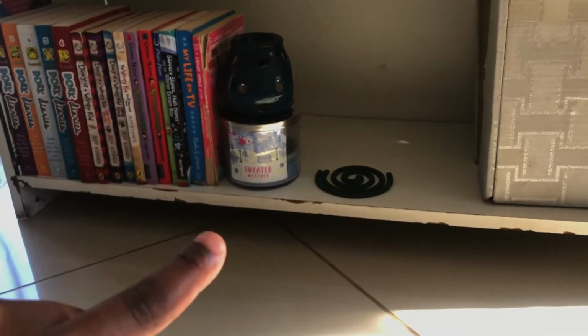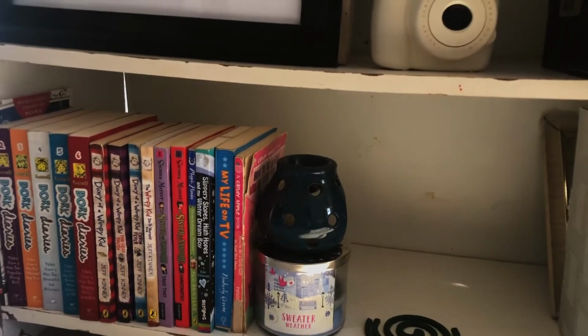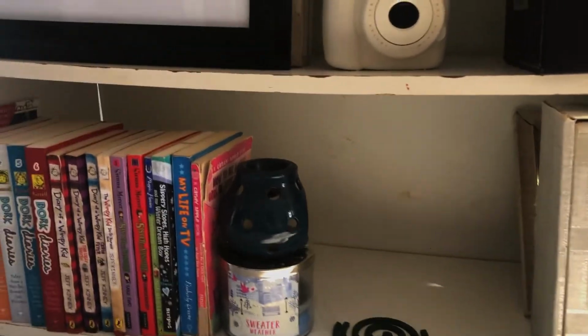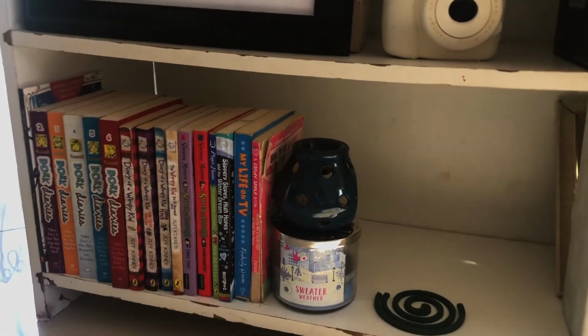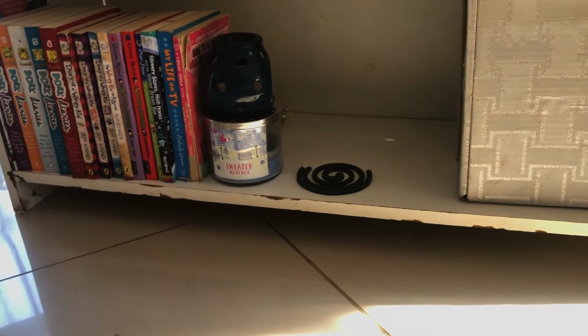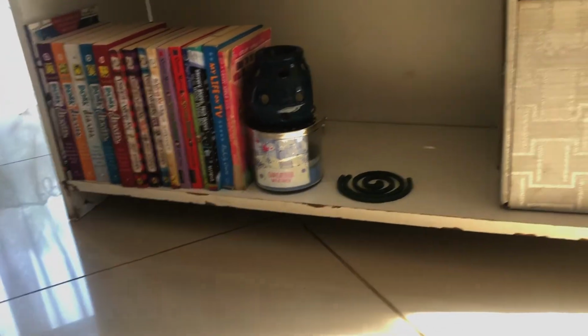Then I have a candle in Sweater Weather from Bath and Body Works, and I love that. Then at the top, this is an oil diffuser that is manual. So you put a candle underneath and then the oil at the top, and then it kind of diffuses it. Then over here, I have a mosquito coil because it's now getting into summer. Mosquitoes are the most annoying thing in the world.